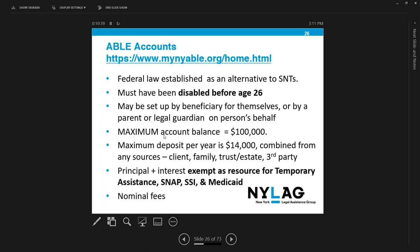So now we're going to talk a little bit about ABLE accounts because they're similar but different. Federal law established ABLE accounts as an alternative to SNTs for people who were disabled before age 26. Like an SNT, they may be set up by the beneficiary for themselves, or by a parent or a legal guardian on the person's behalf. There's a maximum account balance of $100,000 that can be on balance at any time. So if money is going in and out, that's fine. That's just the maximum balance.